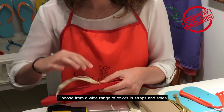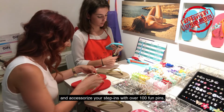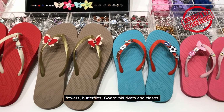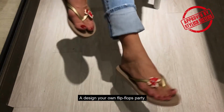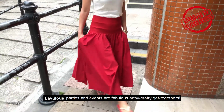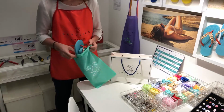Choose from a wide range of colors in straps and soles and accessorize your step-ins with over 100 fun pins, flowers, butterflies, Swarovski rivets and clasps. Lavulous signature? A design your own flip-flops party! Baby showers, hen parties, kids parties, Lavulous parties and events are fabulous artsy, crafty get-togethers.